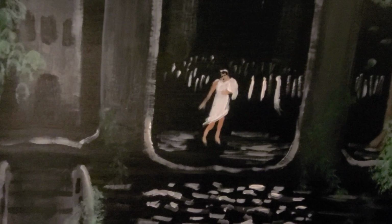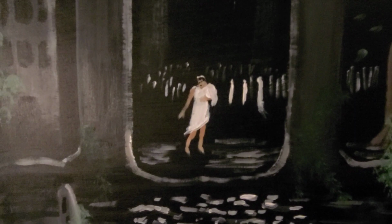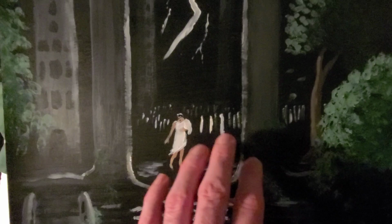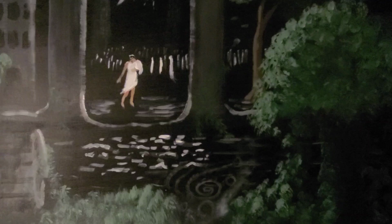But this character, I wanted him to have kind of a jaded look, but also kind of a look like he's thinking about something, and he looks windy. He's expressive. I didn't want this to be too realistic. I wanted it to be more of an impressionable piece, even though it does have reality mixed in there with it, like the branches of the trees and the leaves. The foliage looks pretty real.